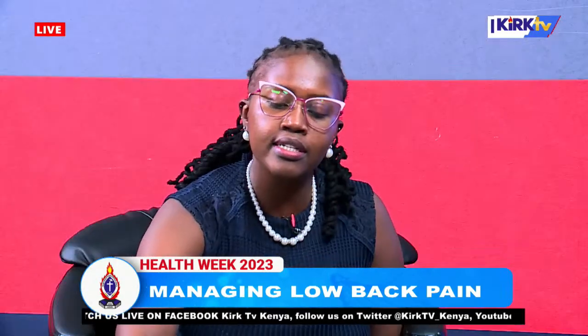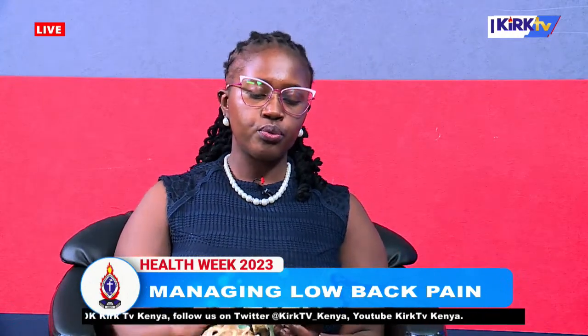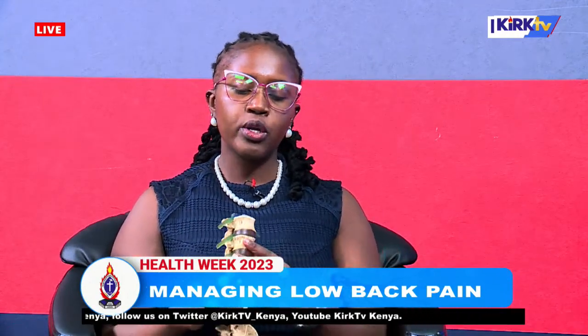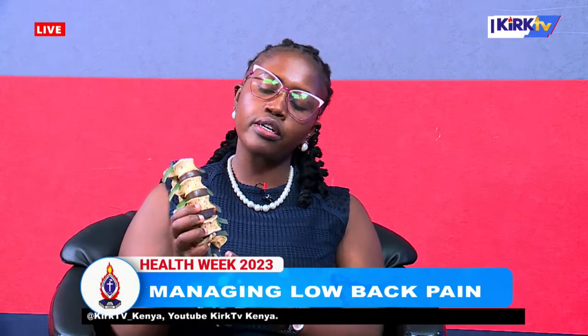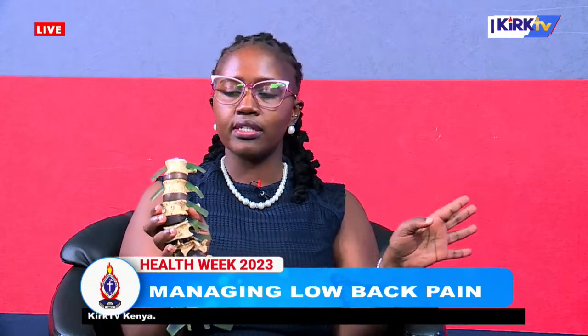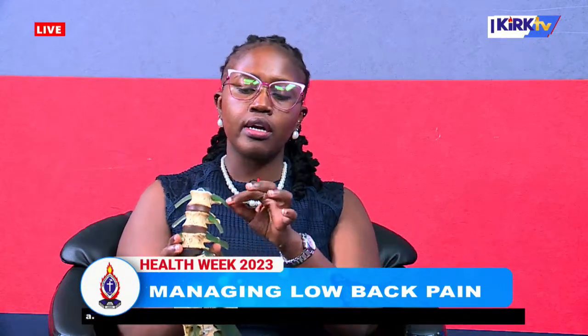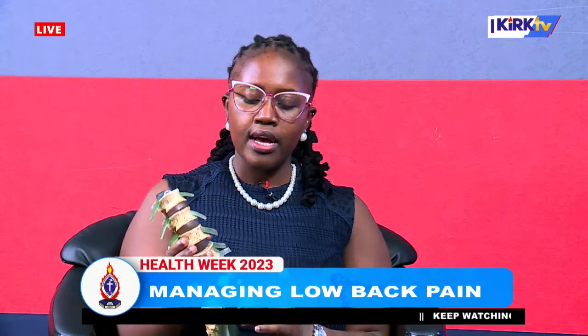Another important thing to note is that you have nerves that come from your spinal cord. Your spinal cord runs behind the bony part of the spine, and the nerves come out like twigs from a main branch, in strands. Those are the nerves that go to your legs, supplying your back.